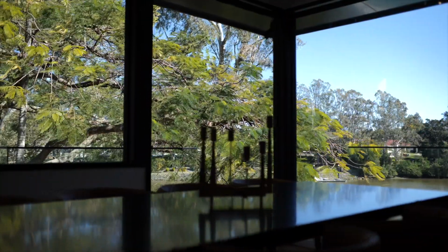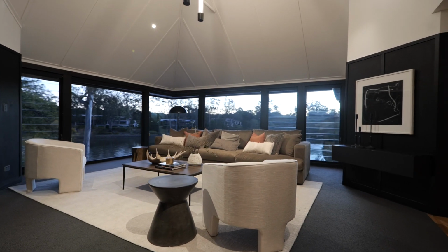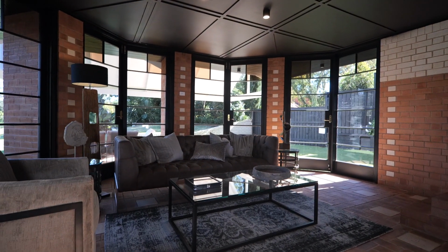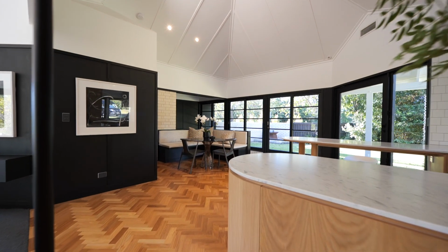Designed by Don Watson, and it was commissioned in 1979 on the banks of the river, completed 2 years later, and then subsequently it took out the Robin Dodds Award. What we have now is a home that was award-winning in its time. It's then been upgraded to suit today's lifestyle. Sean Lockyer was the architect chosen.